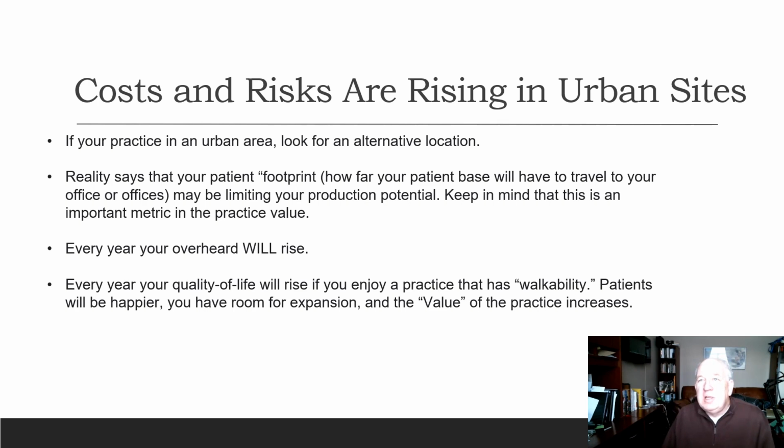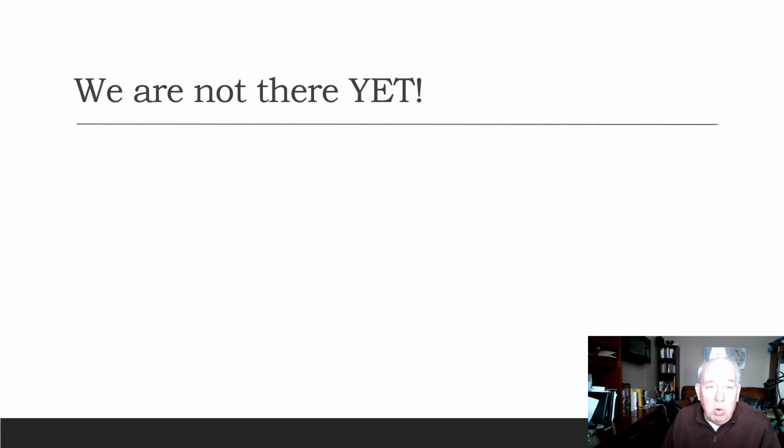And here's a secret about this idea of not having a really tightly packed place for you to put your practice. You have room for expansion, and the value of the practice will increase. So I want you to think about this not just for today, but for the future of your practice. Walkability gives you options in the future because of this little wiggle room that you'll have. So I want you to think about it.